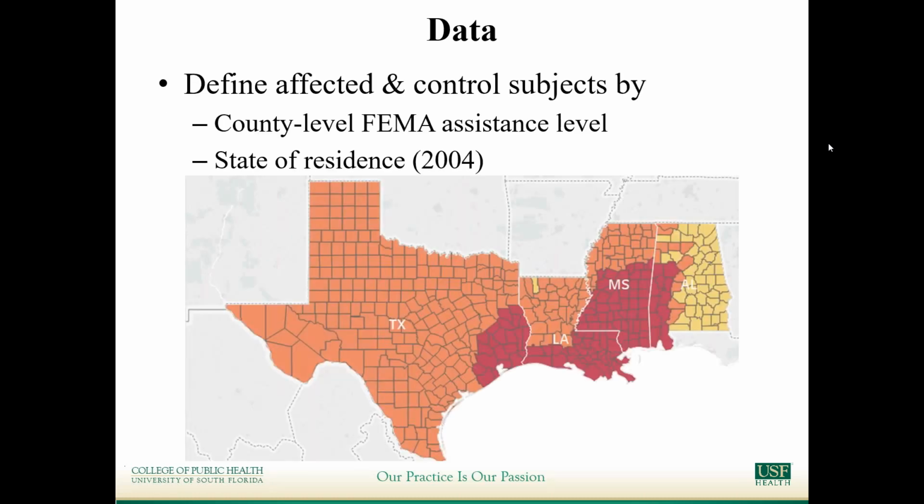Here's a map that, for us, tries to clarify how to assign individuals to different impact levels. You see a map of Texas, Louisiana, Mississippi, and Alabama. We've defined the affected and control subjects by the FEMA assistance level that's been assigned. Many of you in the audience are probably very familiar with this, but after a disaster hits, FEMA can assign certain levels of assistance that areas, and specifically counties, can receive.